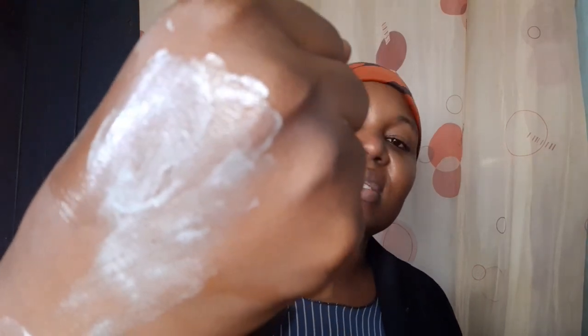The thing about physical scrubs that people tend to discourage is the granules. But this one has a little bit of activated charcoal in it, then it has azelaic acid in it, and it also has salicylic acid. So indirectly, it is still a chemical scrub. It has the characteristics of a chemical scrub with a little bit of physical exfoliant, basically. That's just that.